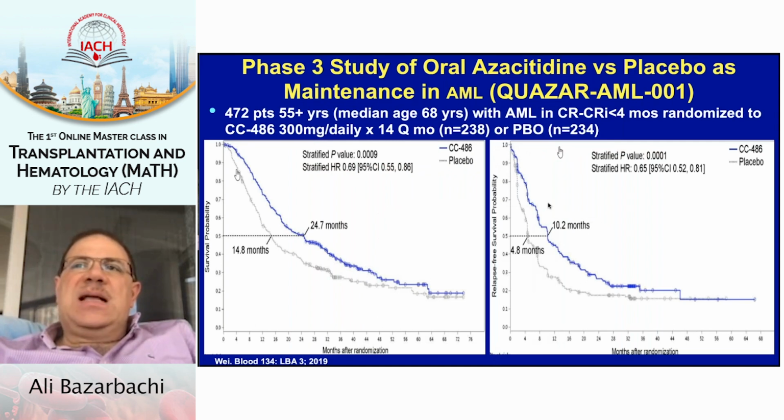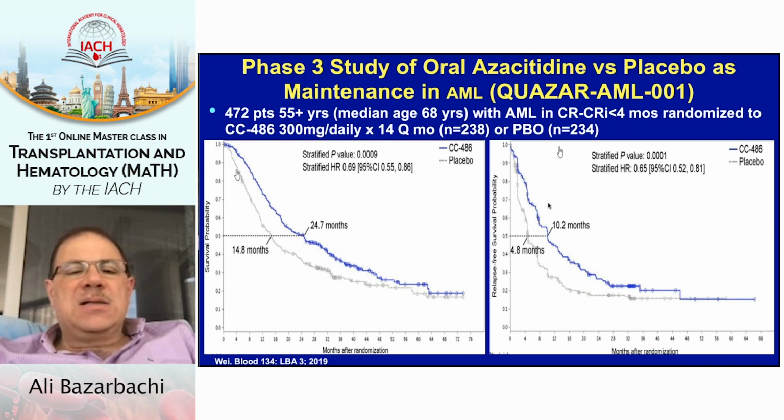So that was in the transplant setting, and that was using intravenous or subcutaneous azacitidine. But you are aware of the Quazar AML-001 study. So this is not in the transplant setting. This is a phase 3 study of oral azacitidine versus placebo as maintenance therapy in AML. So included 472 patients, 55 years or older, with a median age of 68. So with AML and CR/CRi less than 4 months, randomized to oral azacitidine or placebo for 14 consecutive days per month. So this is really oral maintenance and long-term maintenance.